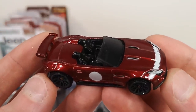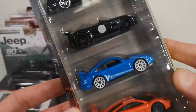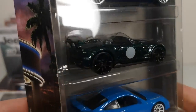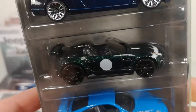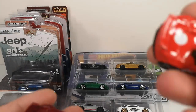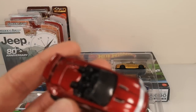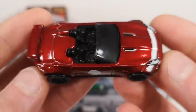That was in an Exotics 5-pack. Sorry, that's this one. This is in the Exotics 5-pack, the Dark Metal Flake Green one. So, kind of similar to the first release, but different. The first release was not Metal Flake and had different wheels, I guess, and probably a slightly different deco, because as you can see, the first ones had the oval on the back, but then the later ones lost the oval on the back. This is also from the Exotics 5-pack, that's why I was confused, but from 2021. This Candy Apple Red.